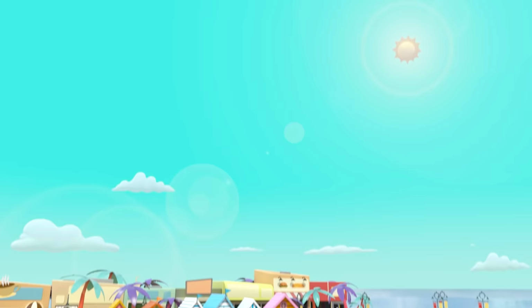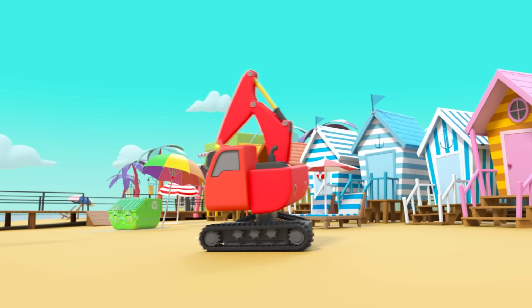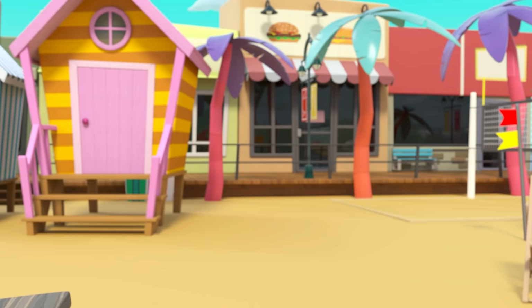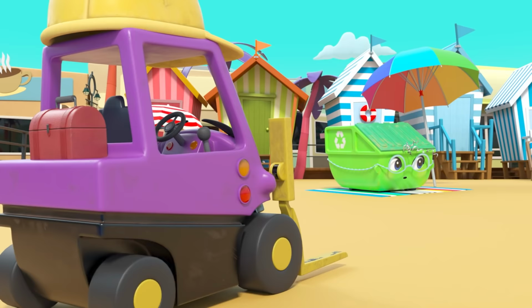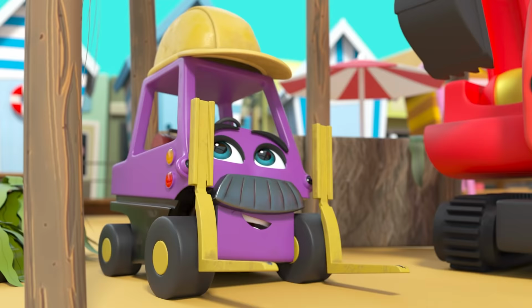It's a beautiful sunny day at the beach. The construction crew are on holiday. Yippee! Digley and Dazey are playing tag. What's that? It's seaweed. And it's given Digley a great idea. They've collected some materials. What are they planning to build? Aha! A beach hut! What a great idea!